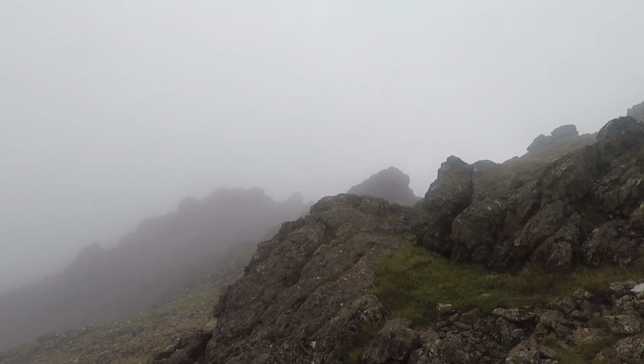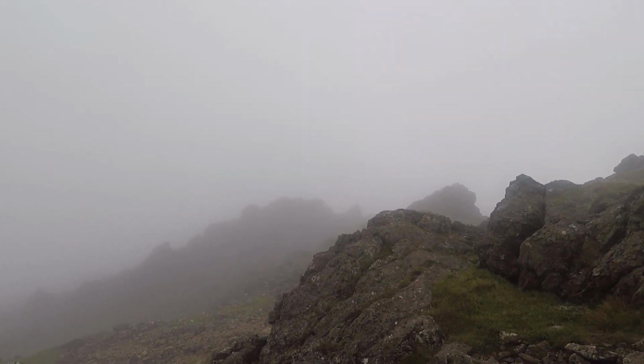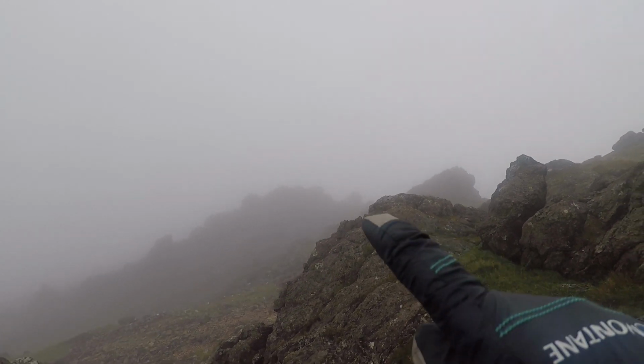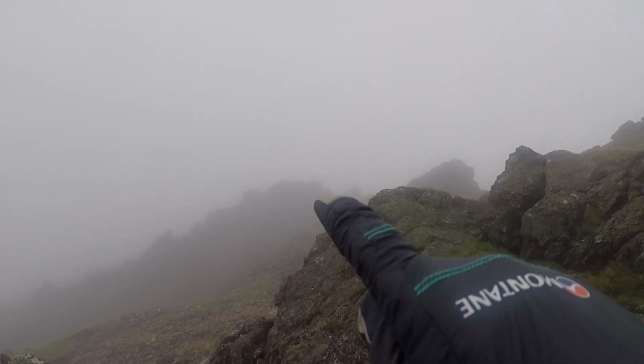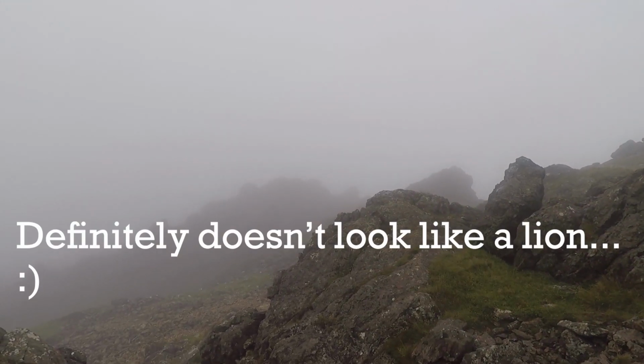Guys, over there, that rock that you can maybe see. It looks so much like a lion.